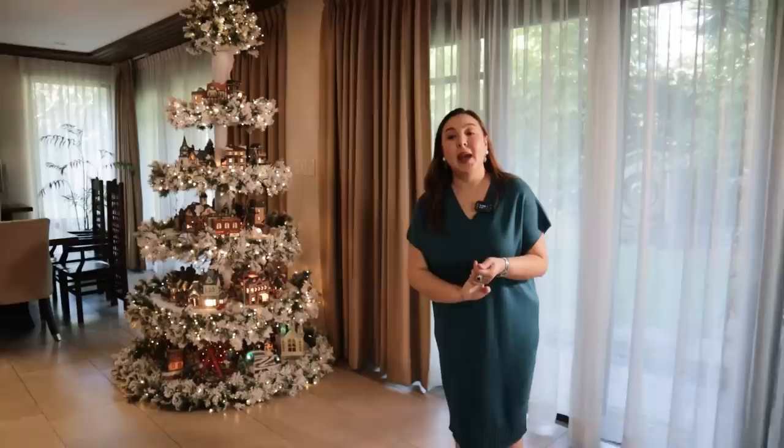And nahirapan kami pag may Christmas parties or dinners or even Christmas Eve Noche Buena kasi wala kami paglalagyan ng buffet. So I thought we should think of a better way wherein I can have a Christmas tree and a Christmas village at the same time. And thanks to Pinterest, I got a bright idea from them that I can make my Christmas tree and my Christmas village in one.